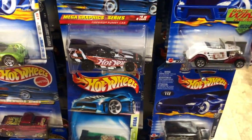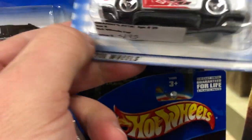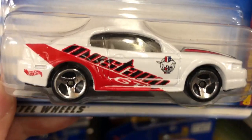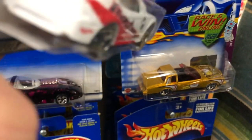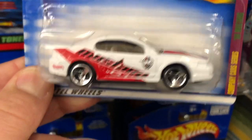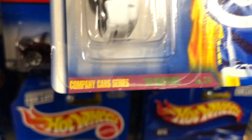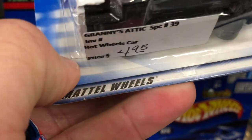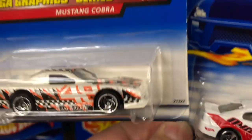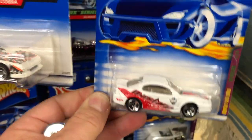Pontiac Pro Stock Firebird. Let's see, there we go. There's a Mustang right there. Let's see what this one's all about. Oh, that's got a nice livery on the side. This is a 90s Mustang for sure. I'm guessing this is probably either late 90s or early 2000s. Mustang. Let me see. Cobra. Yep, 99 Mustang. That's a nice one. Oh yeah, we both found the same one. Or oh, this one's different. Yep, that is different. Let's put them next to each other. Yep, those are different. One's a Cobra and one is just the regular Mustang.